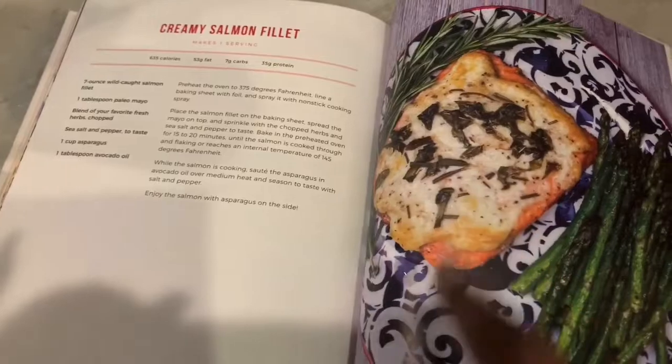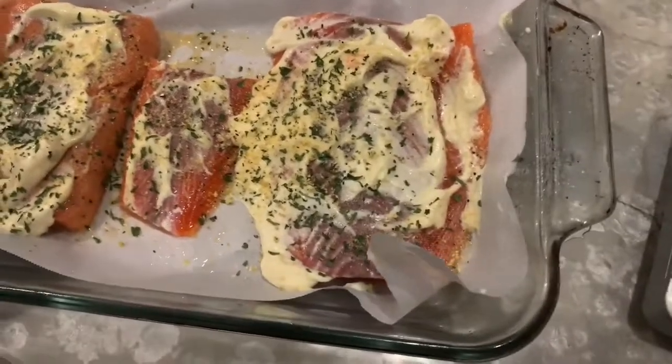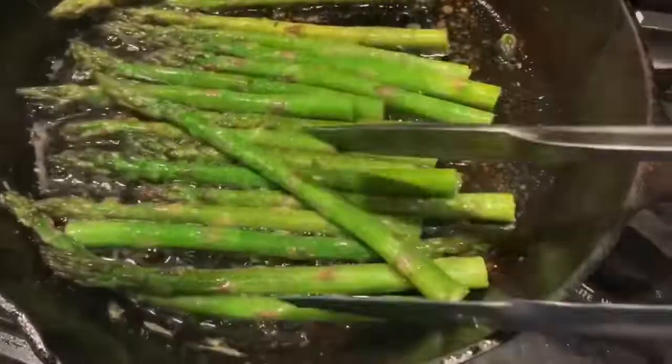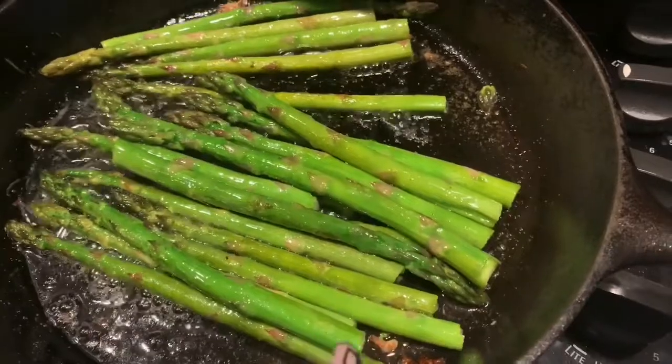Okay. Creamy salmon filet. I already have everything in there. It's just mayonnaise on top and a little bit of seasoning. We're gonna throw that in the oven and then I'm gonna fry up some asparagus. I'm gonna salt and pepper it and that's what we're gonna do.